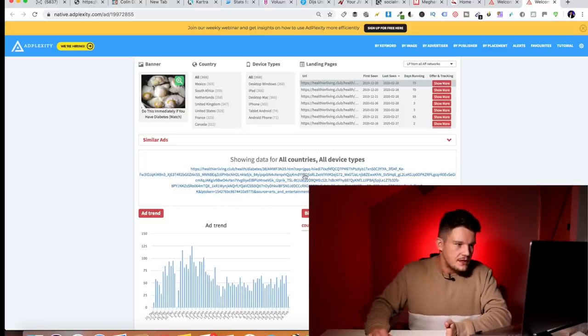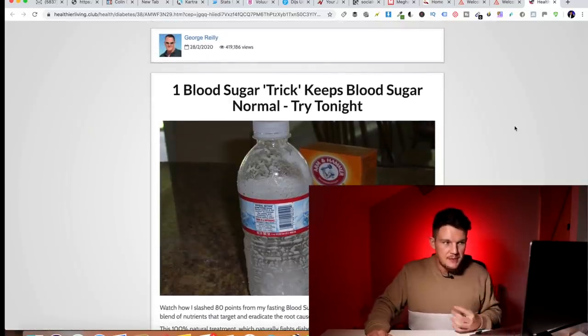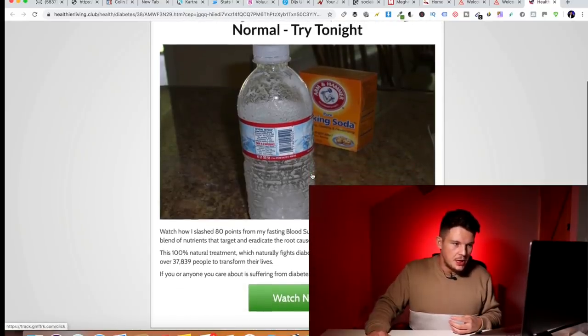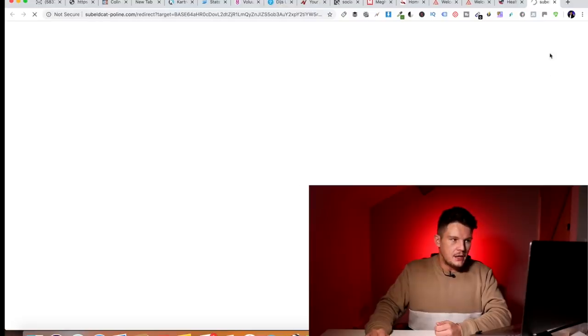And then this is the landing page. So what you could do then is rip this landing page, or you could rebuild something similar to this, which is basically a headline about blood sugar with a random picture. And then you click a little button. And when they click that button, that will lead through to a ClickBank offer called Diabetes Freedom.